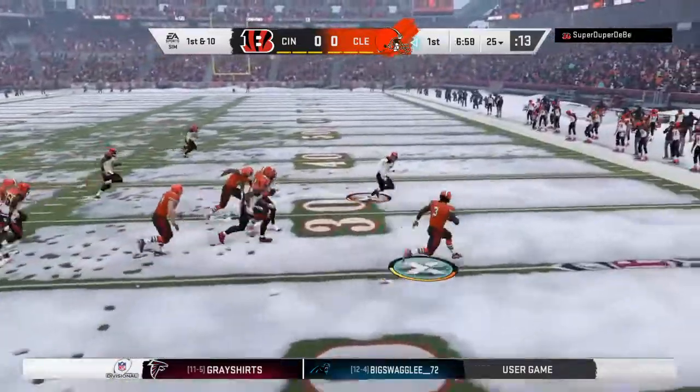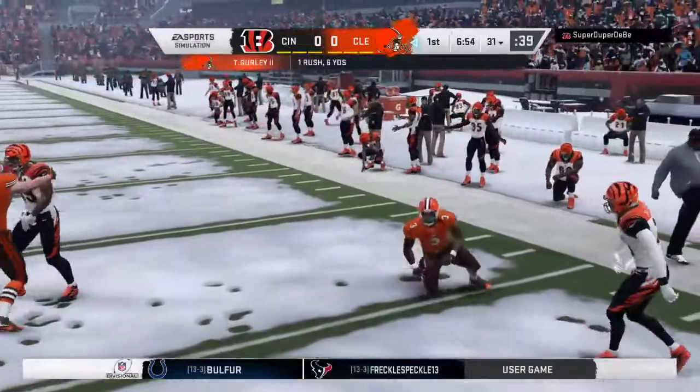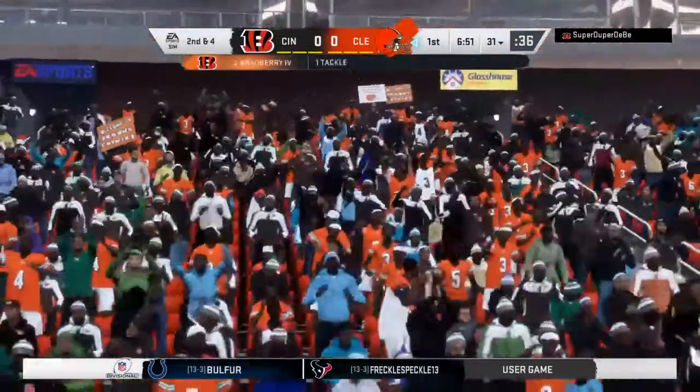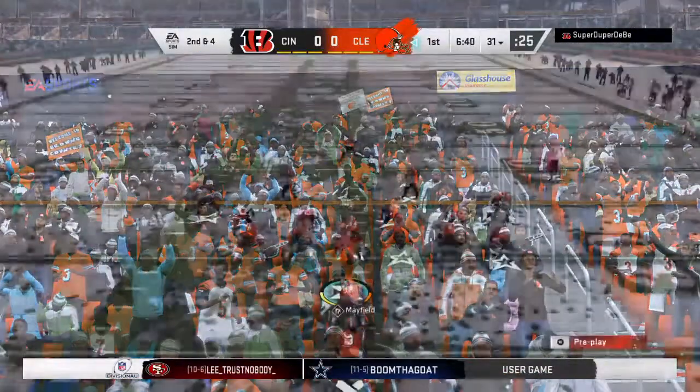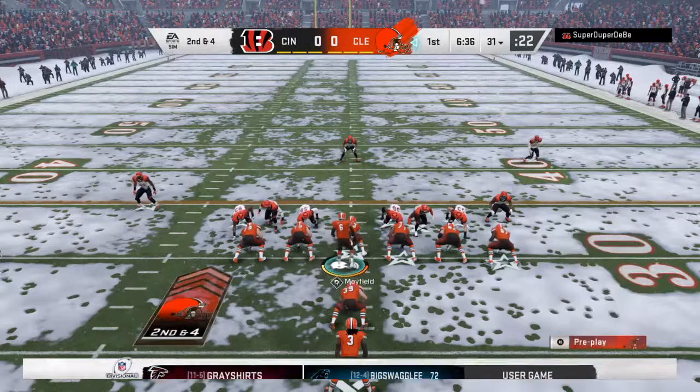Now the first carry here for Todd Gurley, and he'll wind up with about 6, up past the 30 to the 31. The game's first play produces 6 yards, brings up second down. They'll come up now 2nd and 4 from the 31.